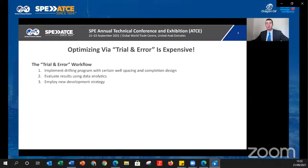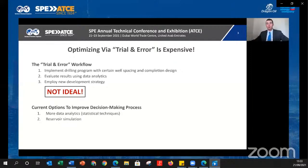So what we've had happen is that companies have iterated through multiple generations of well spacing and completion designs to arrive at what they deem today to be the current best practices. So this is not ideal, but it's very commonplace in the industry today. So what are our options to improve this current decision-making process?